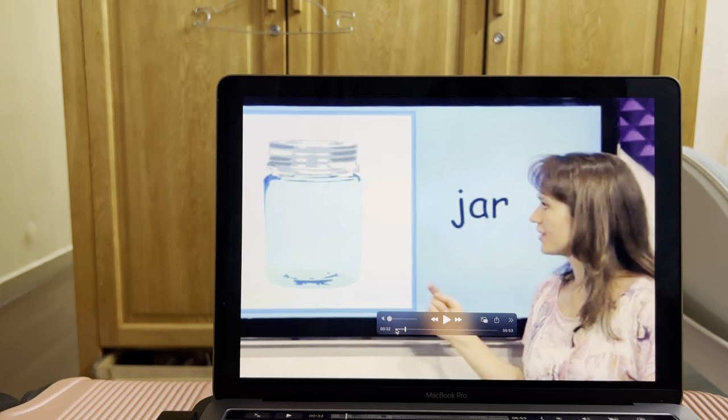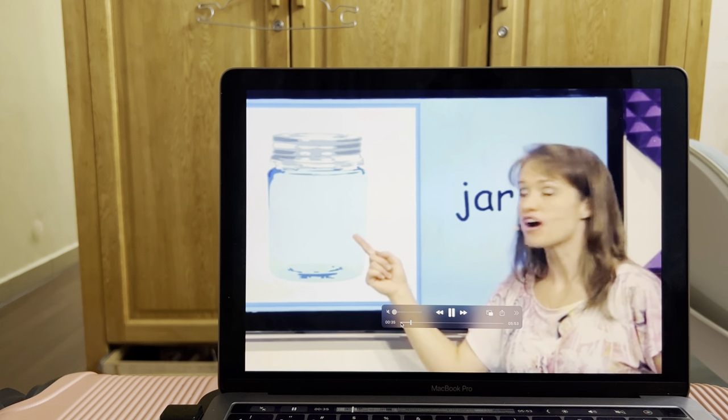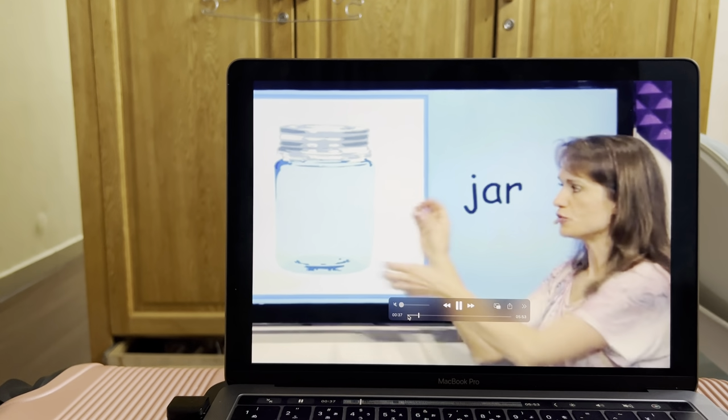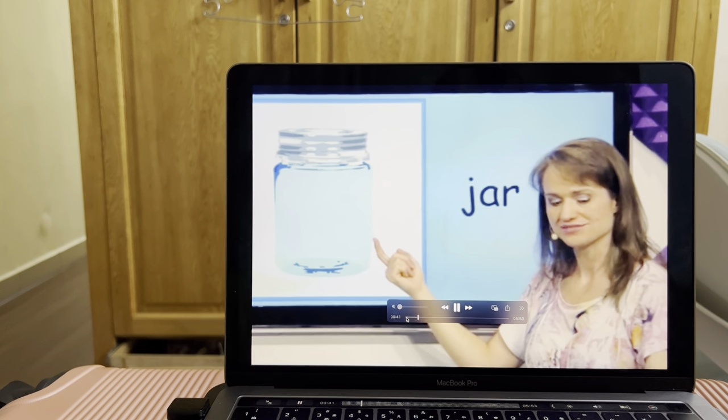Draw. This draw has a knit. You can put something in the draw.